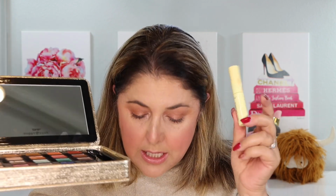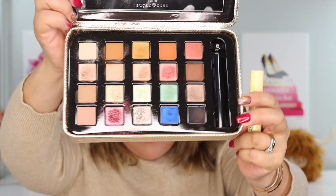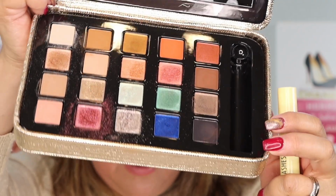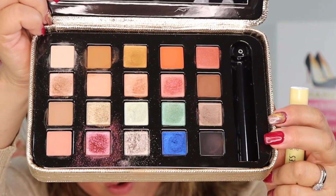It comes, interestingly enough, with this mascara, which I had not tried before: the Lights Camera Lashes from Tarte. Have you guys tried that before? Well, at any rate, that comes with this. There are 20 new shades in this, plus the mini mascara. So let's look at it here in the pan. 8 mattes, 12 shimmers, and the Lights Camera Lashes mascara that lifts and curls.